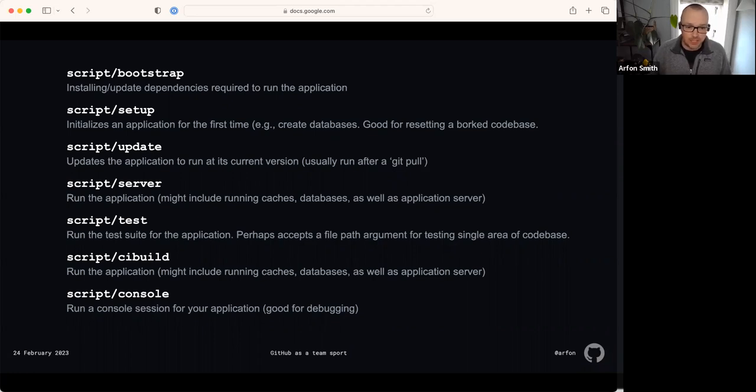Script test is pretty much as it sounds, run the test suite. Maybe you've also, and this is a convention we adopt at GitHub, built that script in a way that it will accept a file path argument so that you don't have to run all the tests. Maybe you've just modified one test file, so you run script test and pass a file, and that will just run that test. Actually, I can't run all of the tests for github.com on my laptop. It would take like 3 days or something. So this is especially important for larger projects where you want to test a single part of the code base.